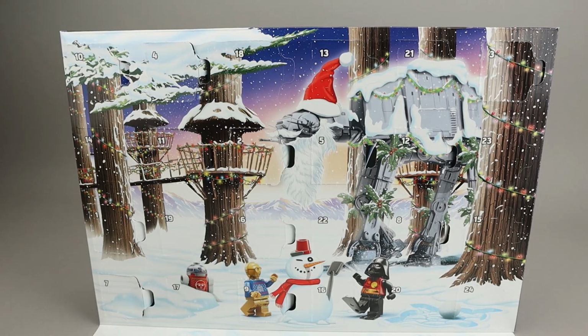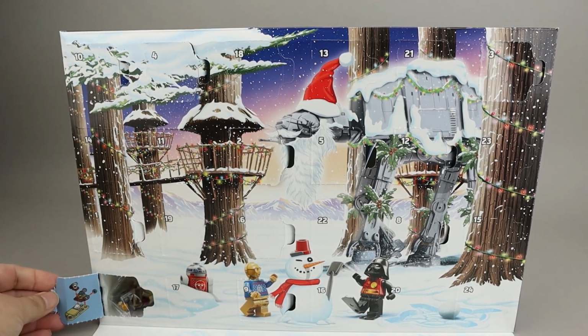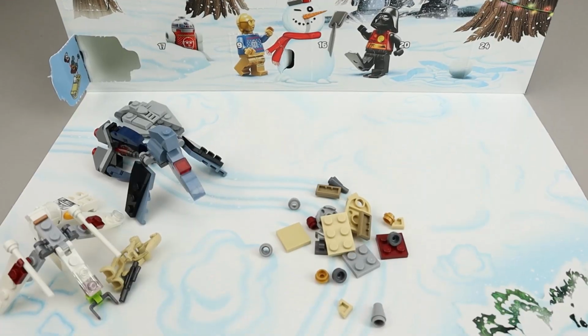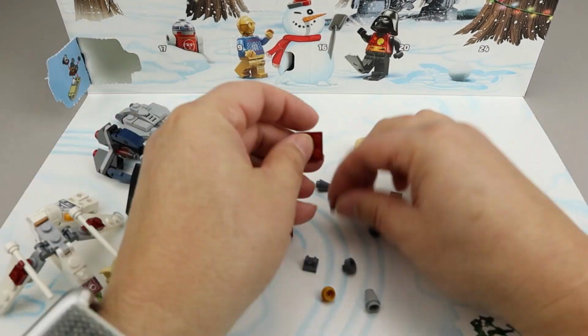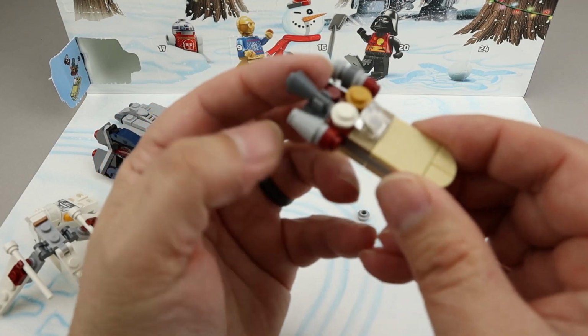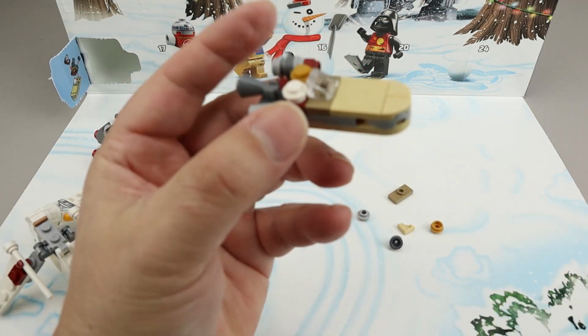Here we have our Star Wars Advent Calendar. Let's take a look at day 7 down here in the corner. And it looks like Luke's Land Speeder. And there is Luke's Land Speeder, which I believe is an X-34 Land Speeder.